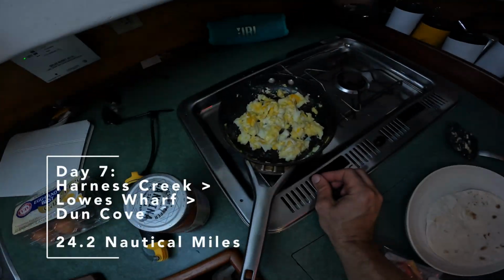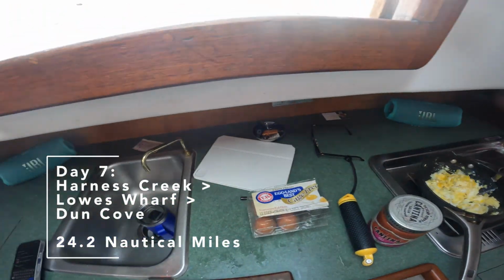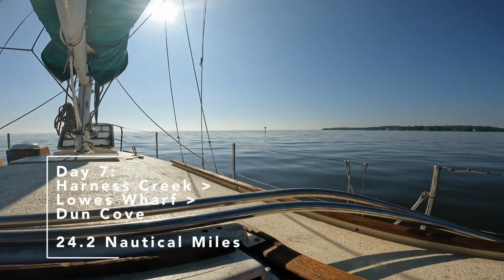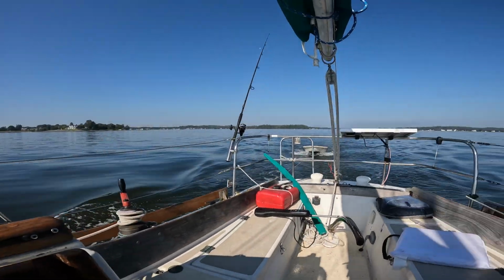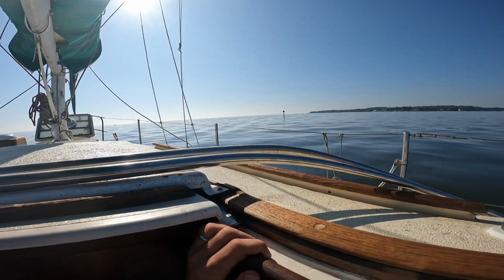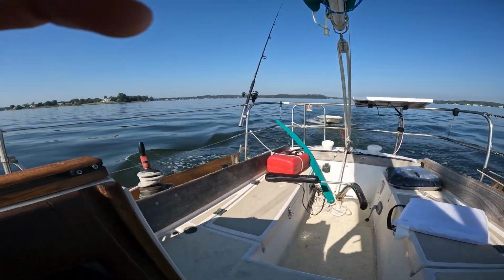Looking like a motor day, so I'm picking up some eggs here. Let's finish those up. But I want to make it to Tilghman Island, but I'm not sure that's going to be possible, because look at this water. It's just like there's nothing here. This is glass. The dinghy is slowing down like a knot. So I don't love it, but at least we got breeze going when the motor's on.